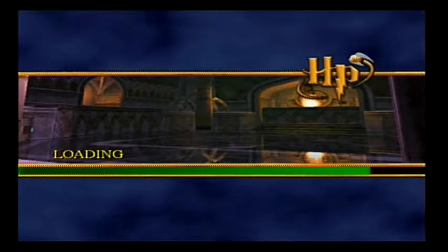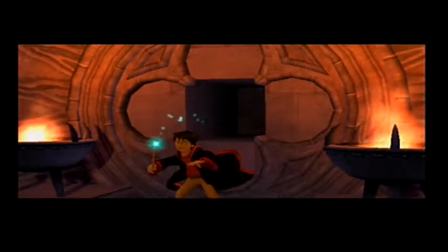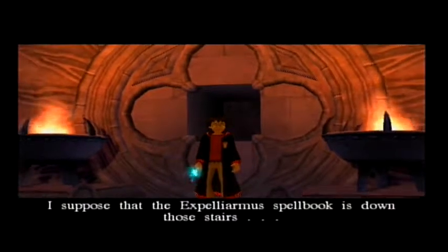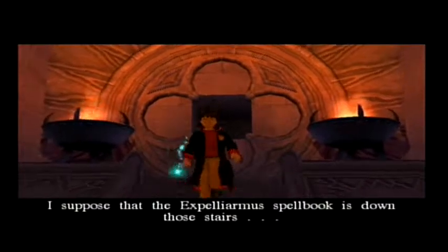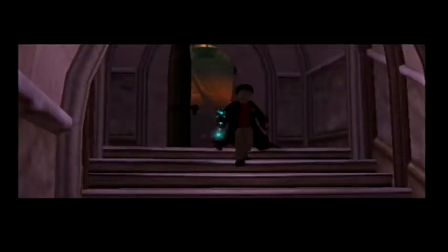Or you could stop being a bad teacher and just hand me the spellbook and then we can progress. I suppose that Expelliarmus spellbook is down those stairs. Because that seems like a teaching health and safety standard to me.